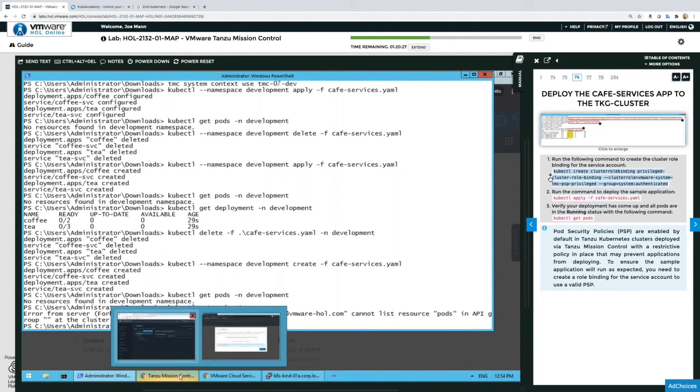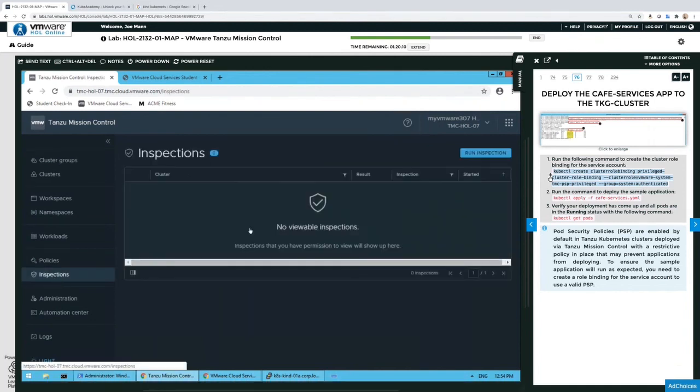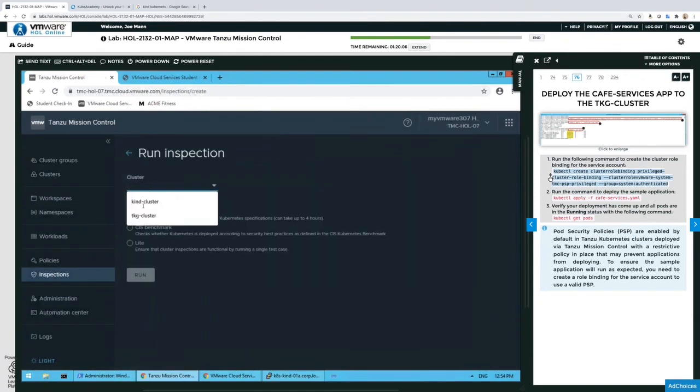So I'm utilizing the platform admin user. If I click on inspections, I can run an inspection. And so I can choose the cluster. I'm going to choose the TKG cluster. And we have a couple of different options.